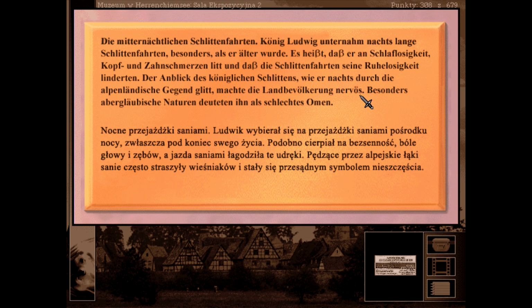The Midnight Sleigh Rides. Ludwig went on long sleigh rides in the middle of the night, particularly in his later years. It is said that he suffered from insomnia, headaches, and toothaches, and the rides soothed his restlessness. The sight of the king's grand sleigh speeding through the countryside of the Alps often startled the peasants and became a superstitious omen of ill fortune. I can see why. But what was he doing out there at night?